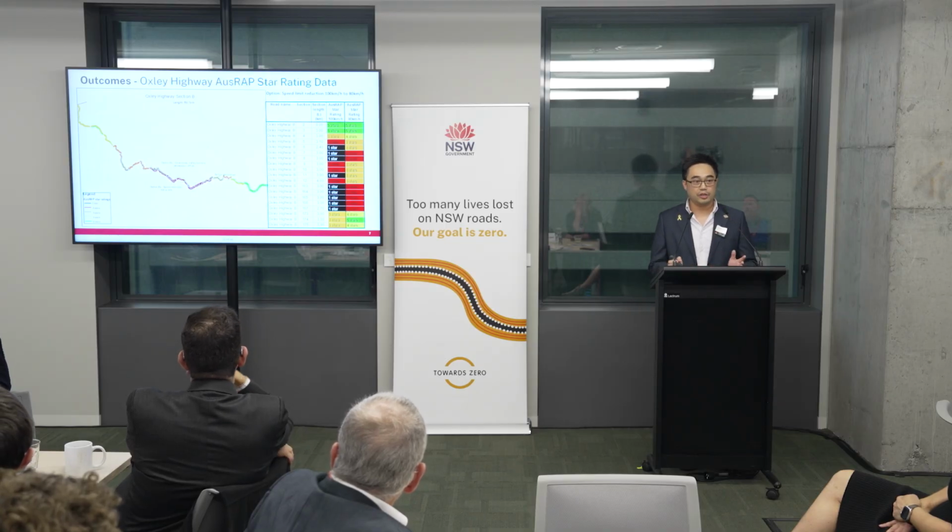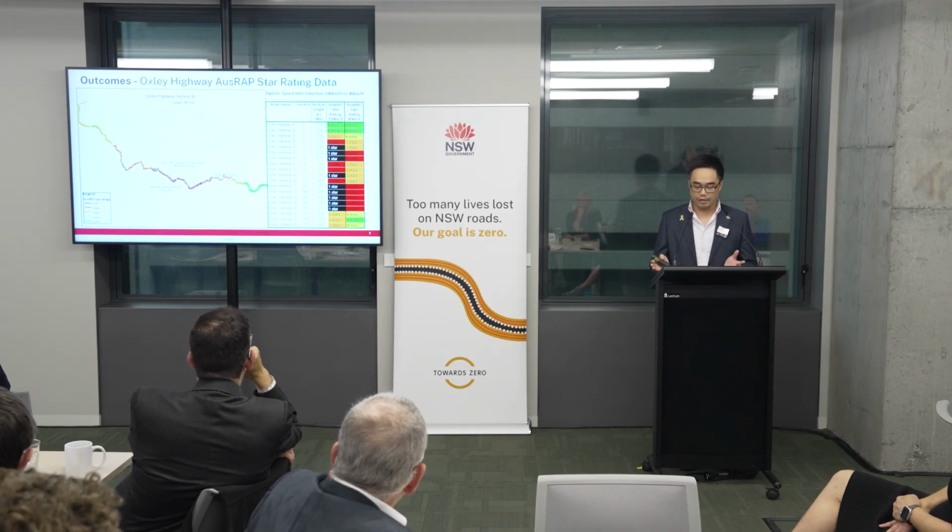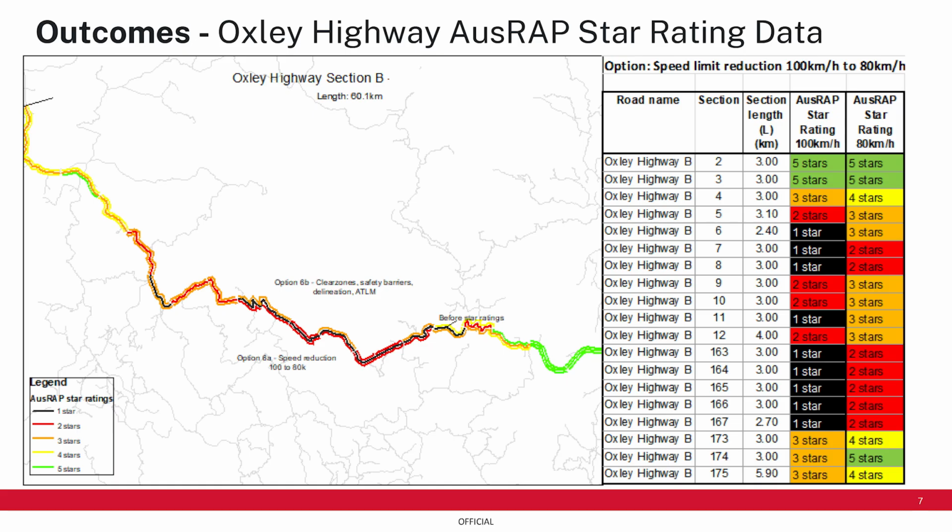So who here has heard of our ANCAP star ratings for vehicles? Great. The Australian Road Assessment Program, AusRAP, is exactly like that. It's a star rating to determine how safe our roads are. And it's the same premise, 1 to 5 stars.